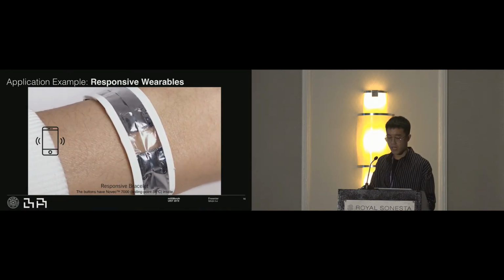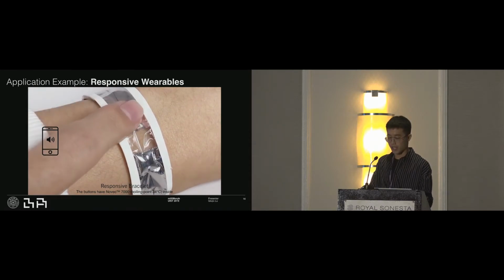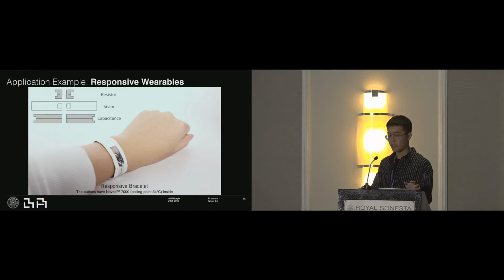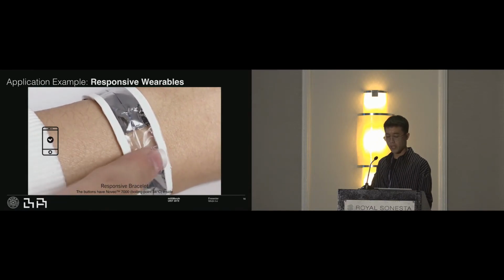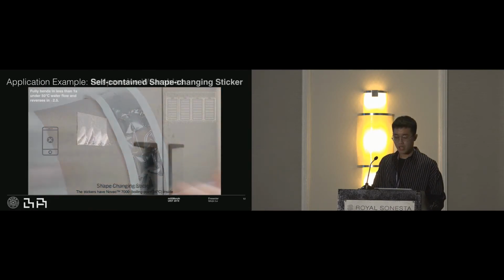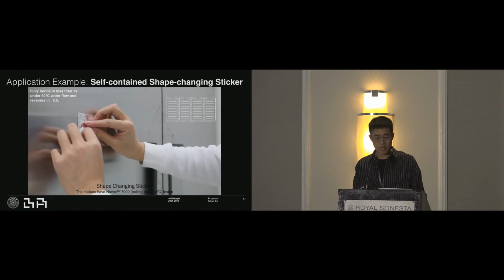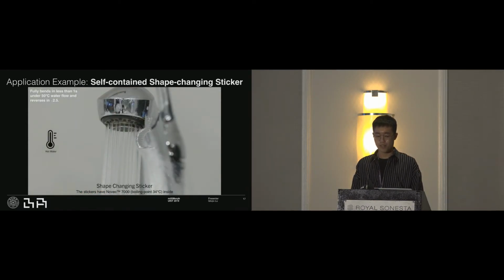For now, the prototypes connect to an external power source and the control board. But a small customized battery and the control board can be integrated to make it actually portable. In response to environmental heat, milliMorph can be a self-contained shape-changing interface.